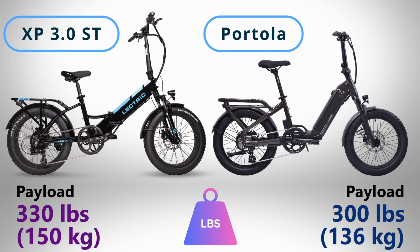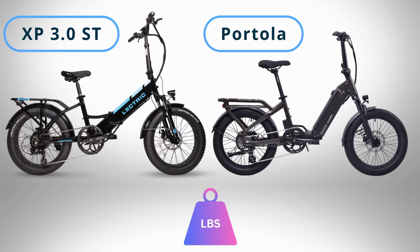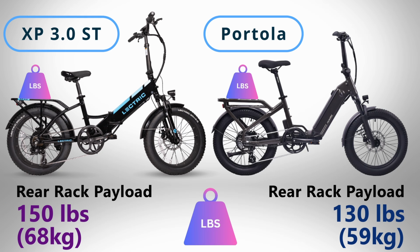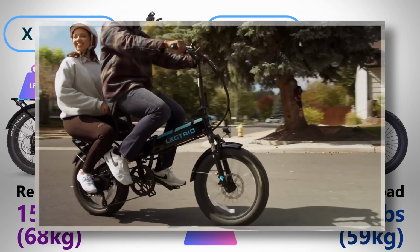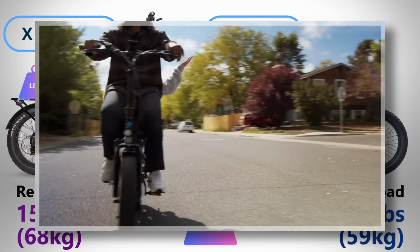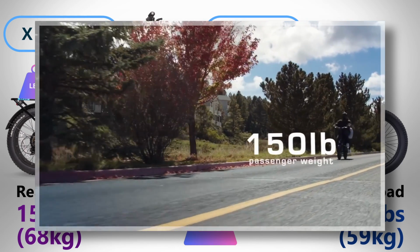The overall cargo capacity of the XP is rated for 330 pounds versus only 300 pounds on the Portola. And the weight capacity for the rear rack is rated for only 130 pounds, while the 3.0 is 150 pounds. It's not a huge difference, but it can certainly give you a bit more peace of mind when hauling heavy loads, or if you decide to bring an adult passenger along for the ride.